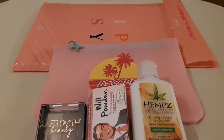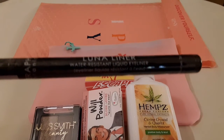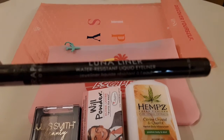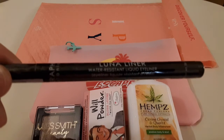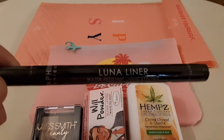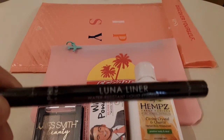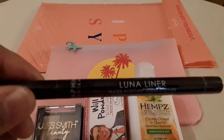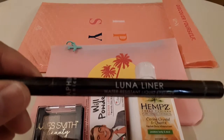Then the next item that I received is called Luna Liner, and it's a water resistant liquid eyeliner. I didn't open it because I was thinking about giving this to family members. And it's in black, and you've seen liners before, so I didn't want to open this. So this is what it looks like.